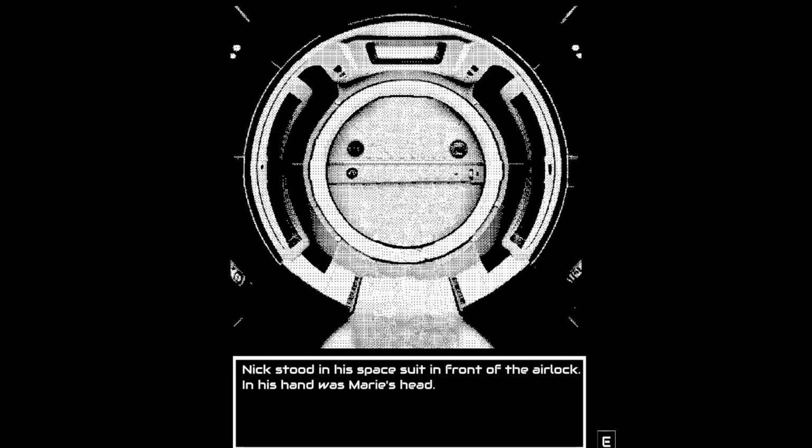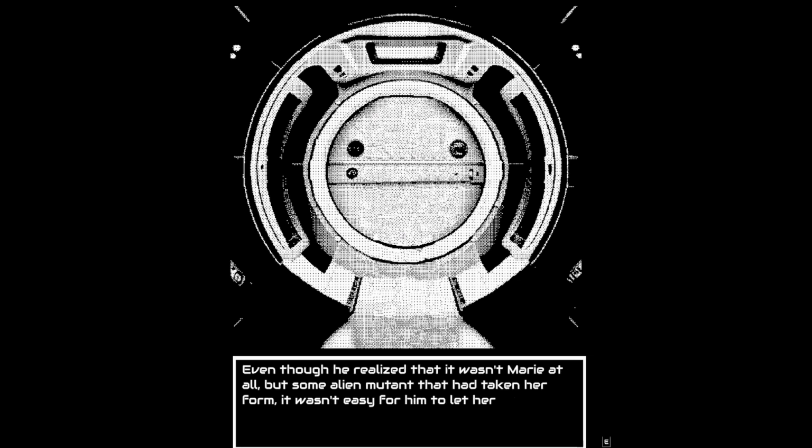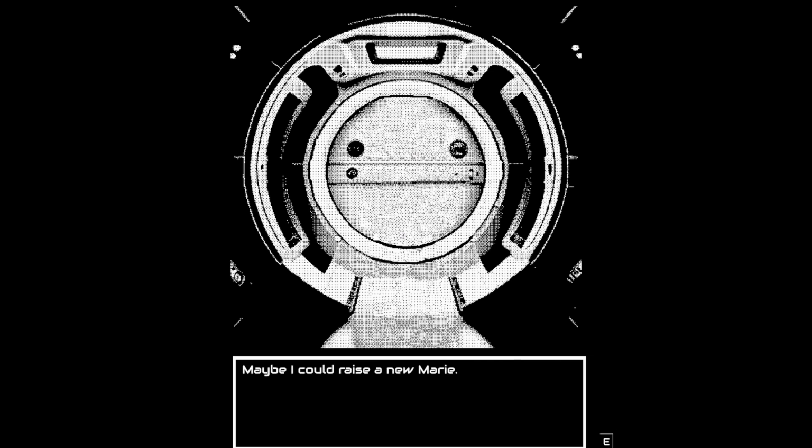Nick stood in his spacesuit in the front of the airlock. In his hand was Marie's head. Even though he realised that it wasn't Marie at all, but some alien mutant that had taken her form, it wasn't easy for him to let her go. Maybe I could raise a new Marie, and this time we could make it work, Nick thought for a second. He felt ashamed of such thoughts, and stepped confidently towards the airlock. That's right, Nick Stranger. Do what has to be done.